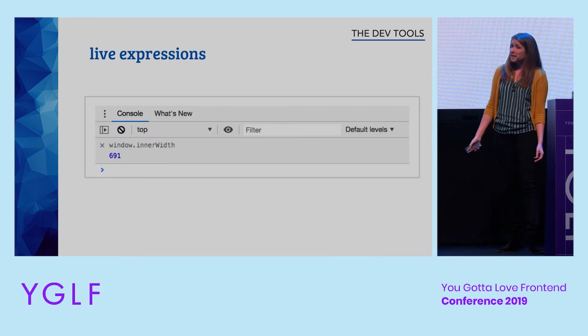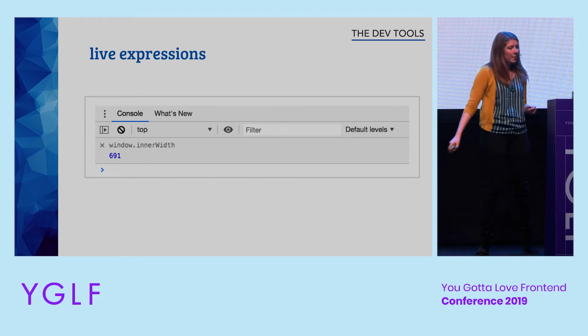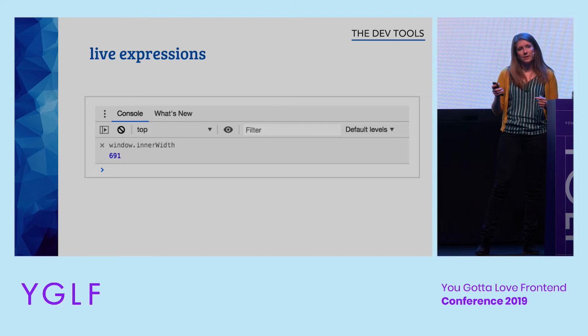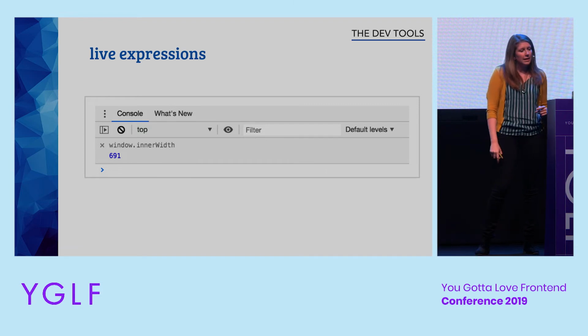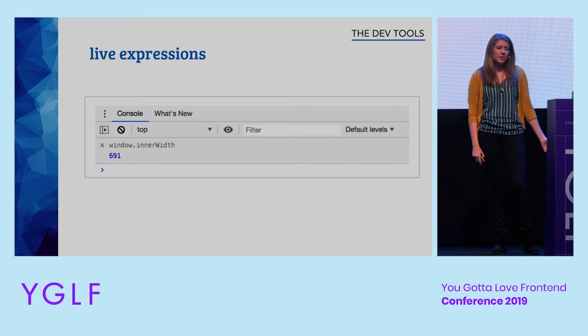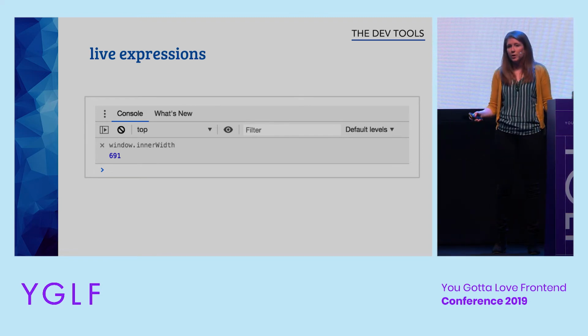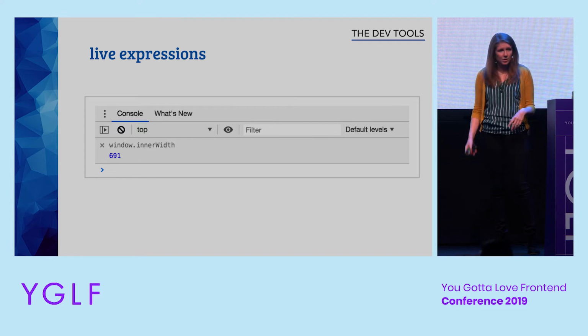Another useful tool is live expressions. So you can click the eye icon here in the middle, and what it does is it allows you to type something into the console and create a live expression. This pins it to the top of the console, and it updates in real time. It can be really useful when something in your code changes quite a lot. So for example, window.width or the scroll position, for example.